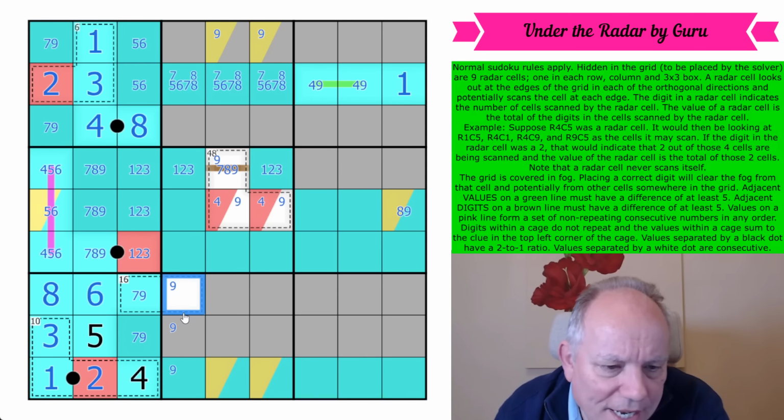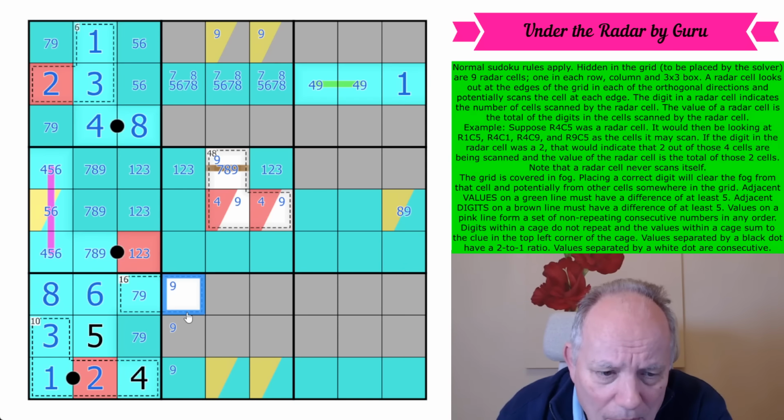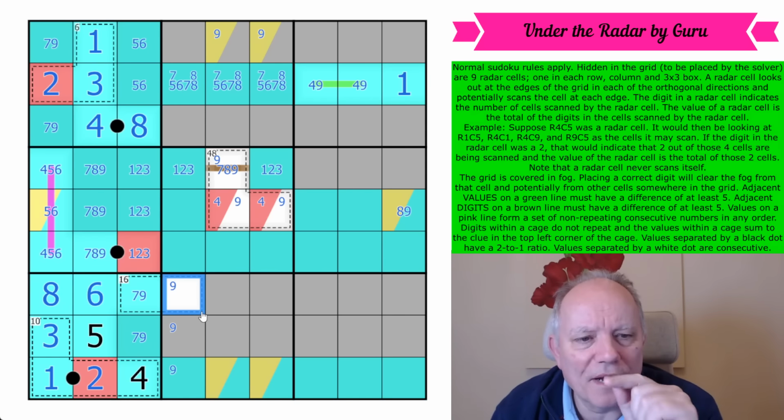I could put a 9 in this cage, and it could be... 9s are always natural, remember? Yeah, actually, this is a corollary of the thing about... 1, 2, 3, 4.